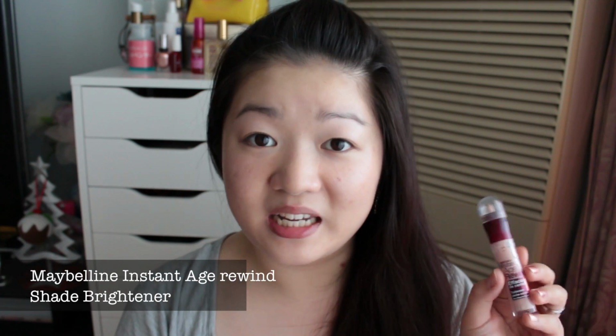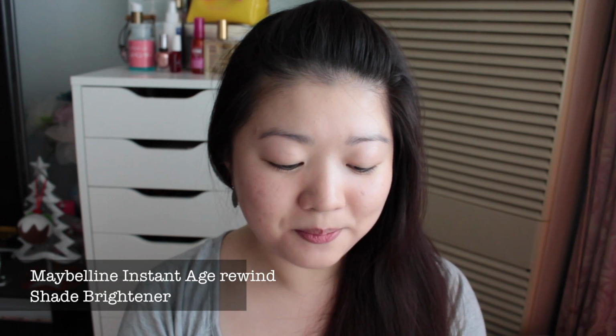To correct those dark circles, I'm going to go in with the Maybelline Insta Age Rewind Brightener shade. And again, I'm going to dab it in using my fingers. I like to bring some to the inner corner of the eye too, because there tends to be a bit of shadowing and darkness there too.